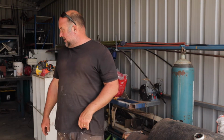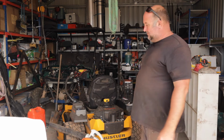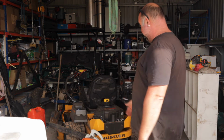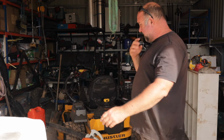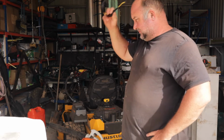So that's it. So what else is going on today? Well, I've got to clean the shed out. As you can see, there's crap everywhere. I'll give you a look. Lawnmower, ranger, plumbing stuff, tools, everything's kind of just been fired in here. We've got a big project coming up, so I've got to clear this out.